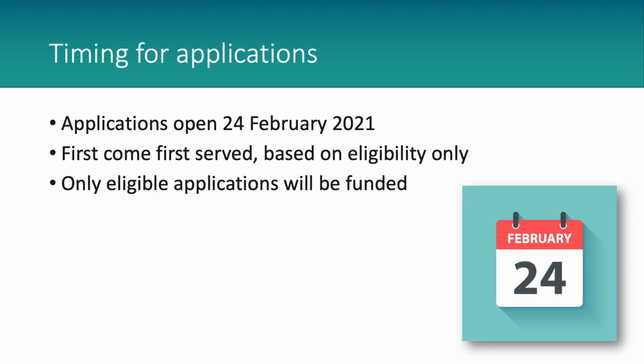Applications open on the 24th of February and close at 5 p.m. Australian Eastern Daylight Time on the 1st of April, or earlier if funding is exhausted in your jurisdiction. Grants will be awarded to eligible applications on a first-come, first-served basis, up to the limit of funds available for each state and territory, with eligible applications funded according to submission date and time.